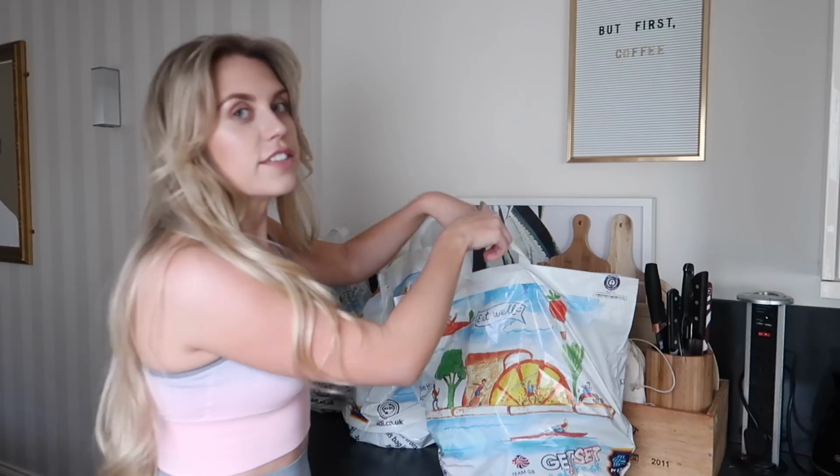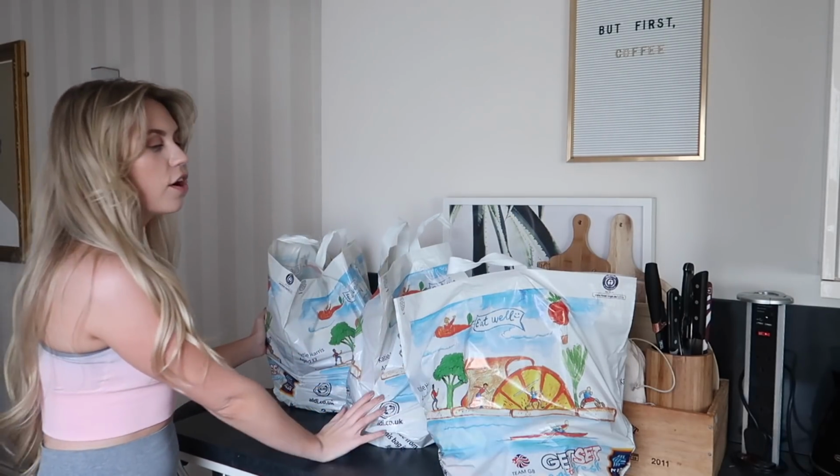Right, so these are the 3 big bags full I have got. I'm going to lay everything out into their categories, so you might want to pause this video, go grab a notepad and pen if you want some inspiration, some tips and advice on what you could buy. It's a fairly healthy haul, fairly. Let's just get on with the video.